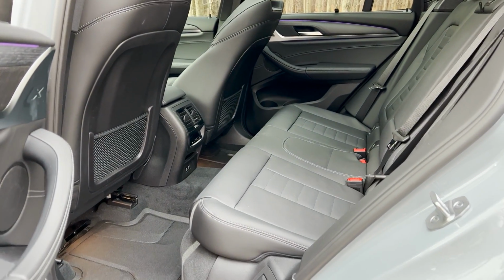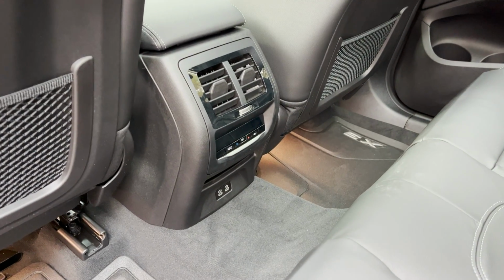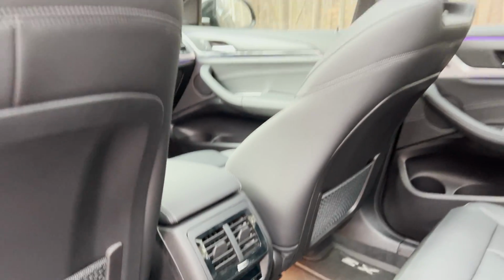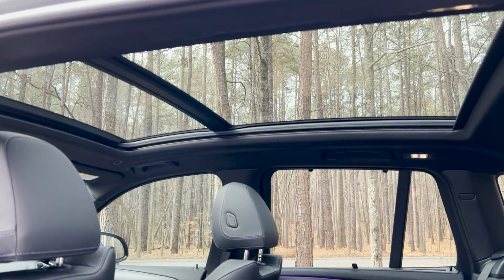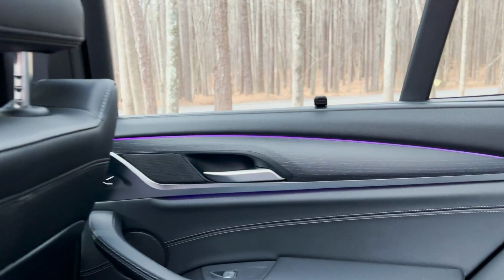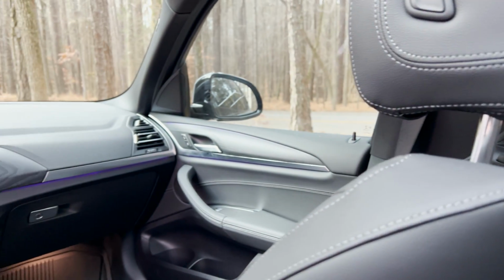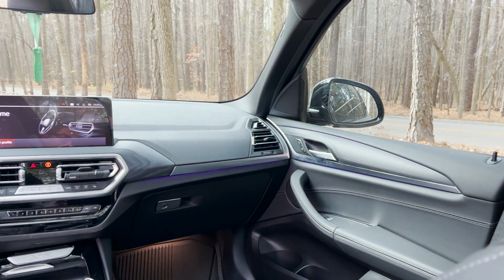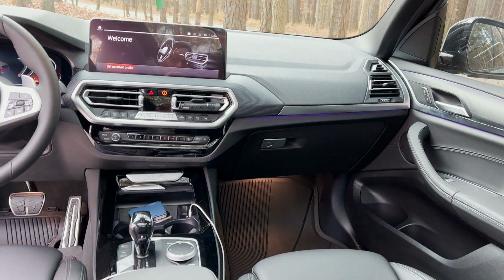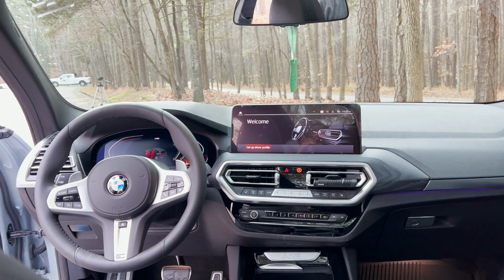This is a 2-row seat, 5-passenger. You can see some of the features. We also absolutely have to talk about that panoramic glass. That's cool. Look at the ambient lighting. It's in purple right now. And then here's the interior. We're just getting our first look at the interior, then we're gonna break it down, like I said. Look at that huge screen. But there are a lot of gadgets there.